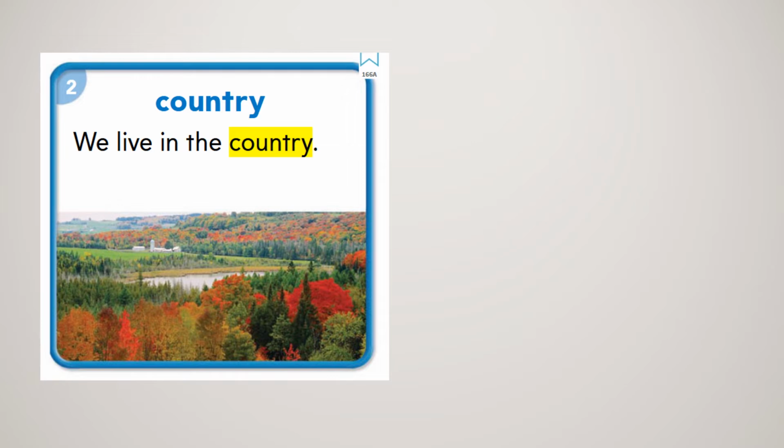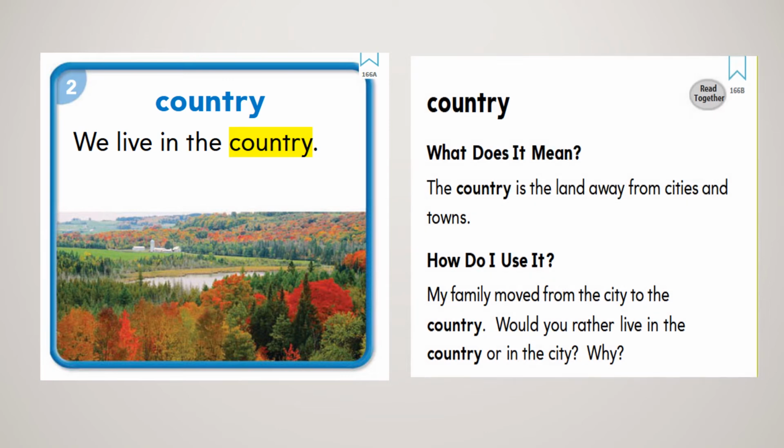Country. We live in the country. What does the word country mean? Country is the land away from cities and towns. So how do I use the word country? Let's look at some examples. My family moved from the city to the country. Or, would you rather live in the country or in the city? Country. Let's look at the next word.